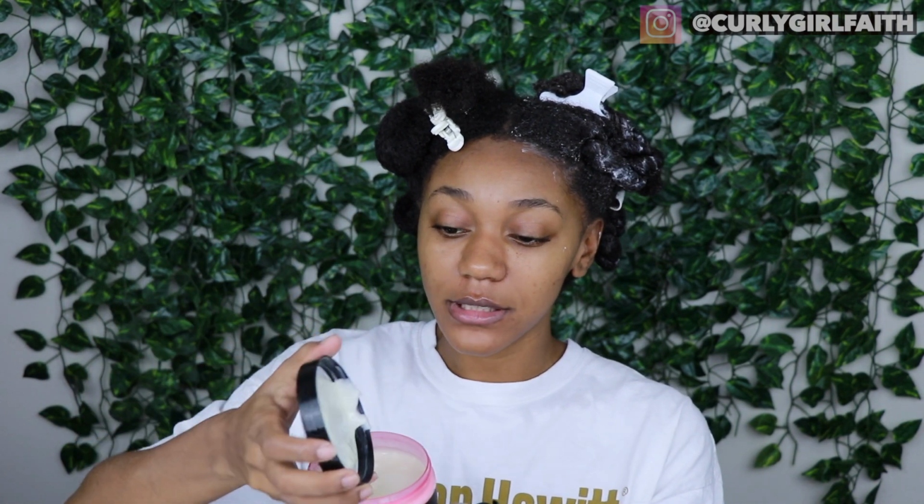I do have some hope in this deep conditioner because TGIN has never let me down with all the products that I have tried. Why would they let me down now? Especially as far as deep conditioners go, they ain't never let me down. Never.